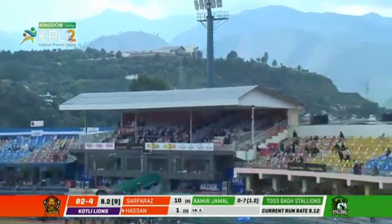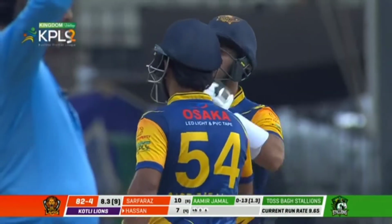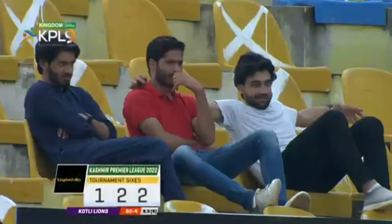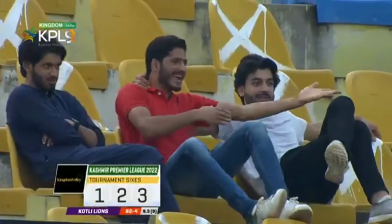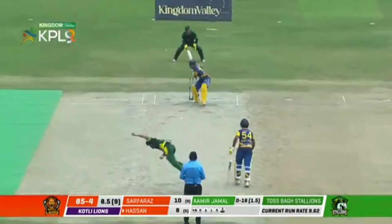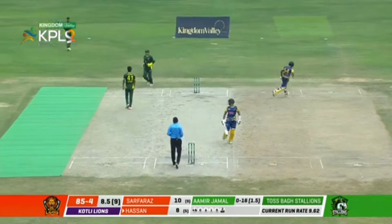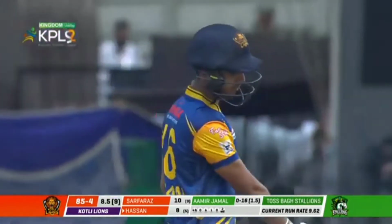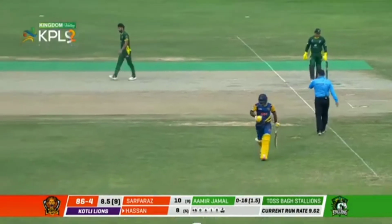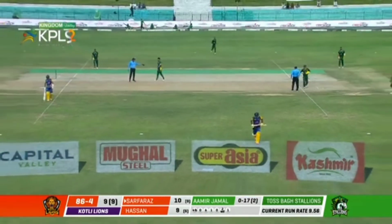Oh, he dealt with it quite nicely. Went a long way. Just the sound immediately when the ball left the bat. Nah, it's a good over. It's a good comeback after being hit for a big one. So a single, 9 overs completed, and what the KOTLI Lions have managed is 86 for 4.